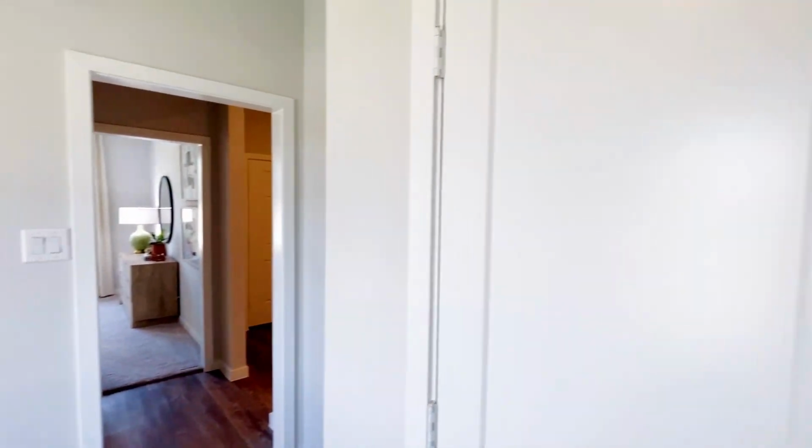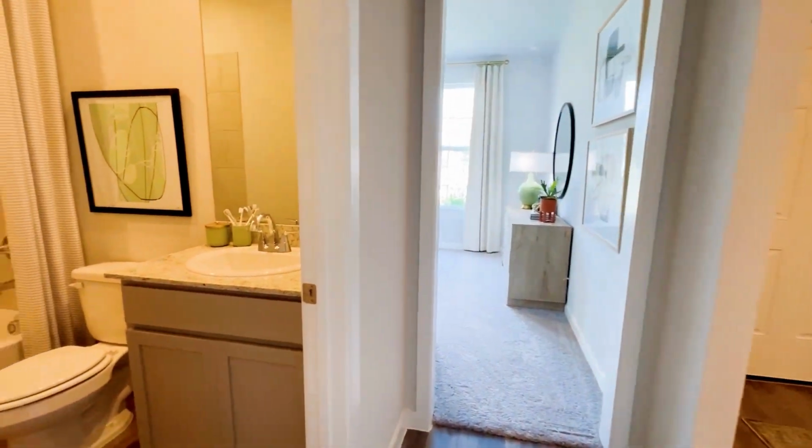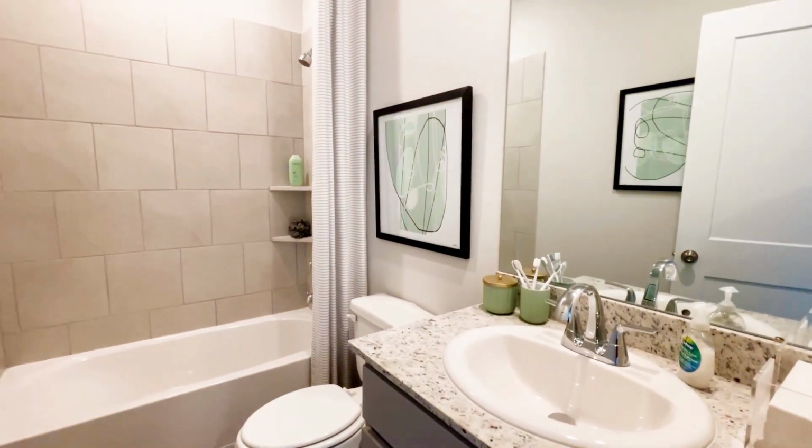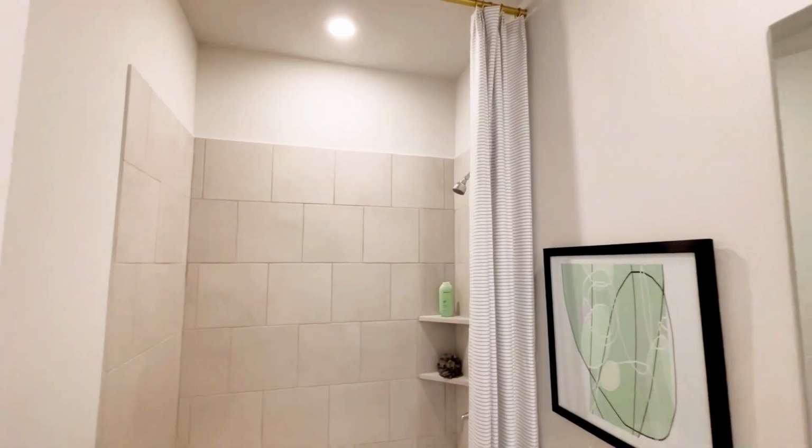And then as we walk through, all the finishes on this home are how this home is going to come. So you're going to have the same floors, carpeting, countertops, sinks, cabinets, things like that. No matter which floor plan you get, basically all the finishes are very, very similar.